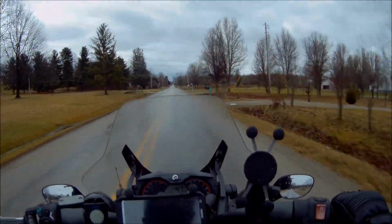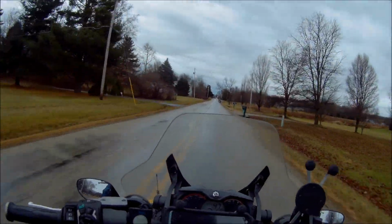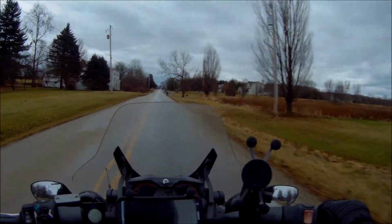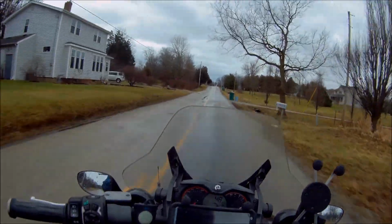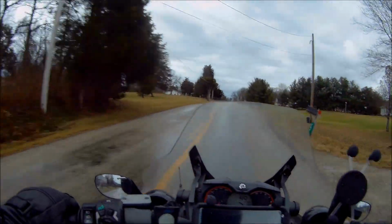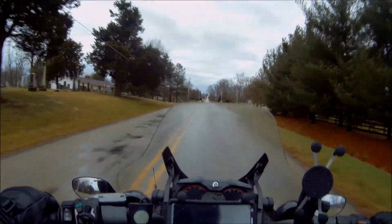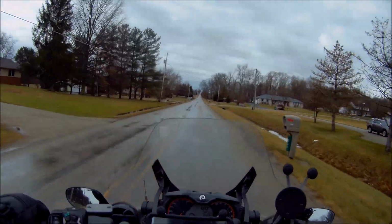So I can be fairly aggressive in rush hour traffic. If I need to drop a couple gears and get between cars and get gone, I don't have a problem with it. If I got to run 90 miles per hour, 100 miles per hour, whatever, to get away from the crazy people, that's just what you have to do.